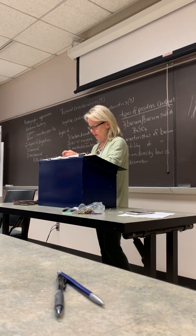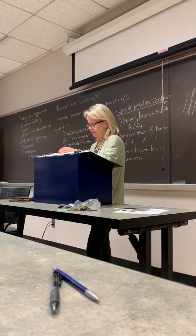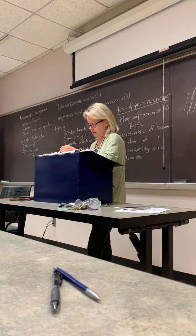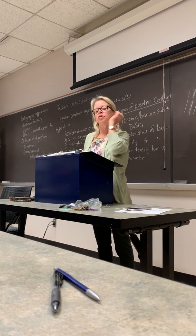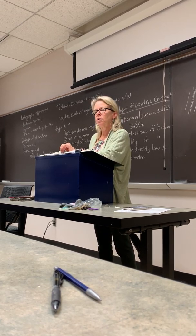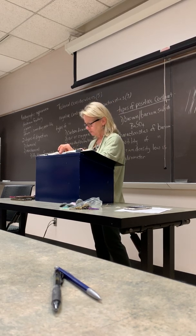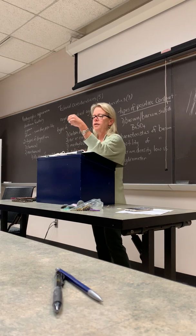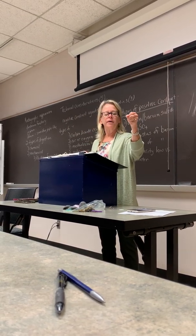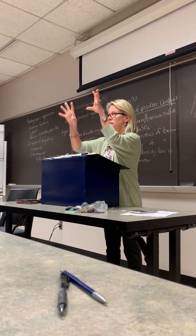Okay, next one is esophageal achalasia. This is dilation of the upper esophagus due to the esophageal sphincter not opening up all the way. Okay, so the esophageal sphincter won't open up. It's some kind of neuromuscular issue. And so we get just a backup in the upper part of the esophagus, and it's real dilated.